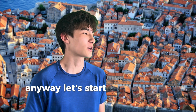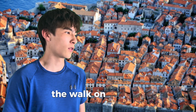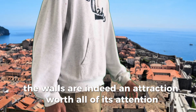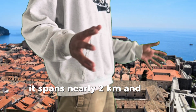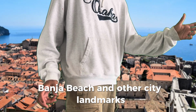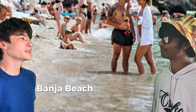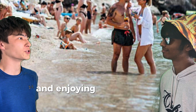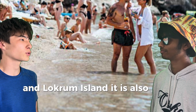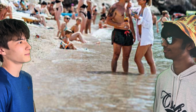Right, anyway, let's start with the main attraction of Dubrovnik, the Walk on the Walls. The walls are indeed an attraction worth all of its attention. It spans nearly 2 kilometers and offers amazing views of the Adriatic Sea, Banje Beach, and other city landmarks. Banje Beach is perfect for a relaxing dip and enjoying the scenery of Dubrovnik's skyline and Lokrum Island. It is also only a short walk from Old Town.